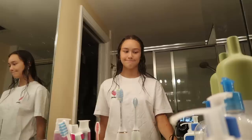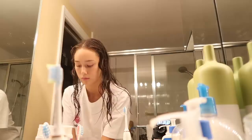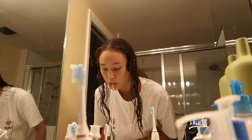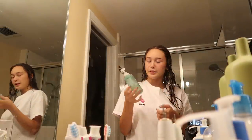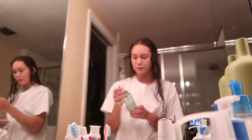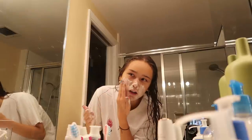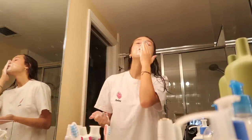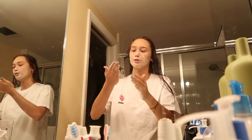Okay, now this is the cleanser I use. I've been using it for a very long time actually. I don't know how I feel about it anymore. It's been working out for me, but I think it's a little too dry for me, so I'm done with this. I'm gonna try something new.